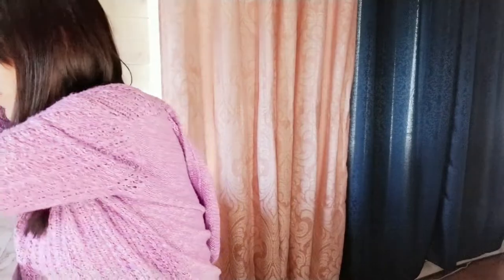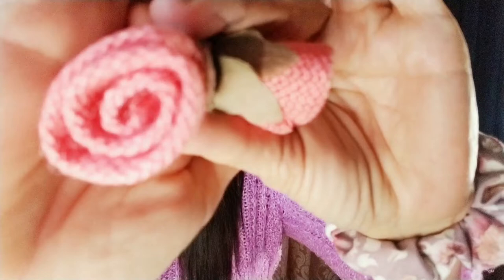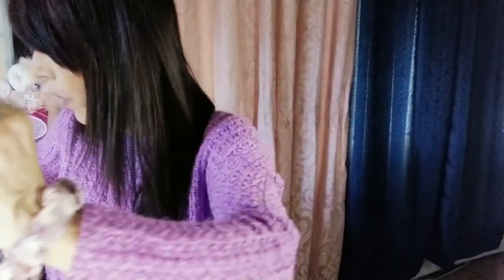I want to open this so that you can see what it looks like. So pretty. Look at these. Aren't those beautiful? And it comes with four in a bag for a dollar. Okay, and then there's also these natural burlap.